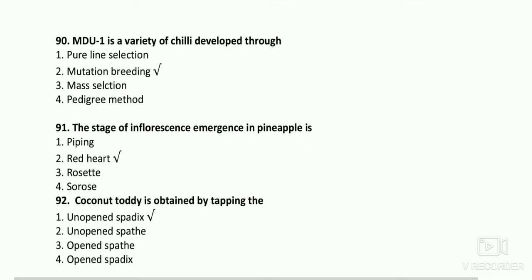MDU1 is a variety of chili developed through mutation breeding. The stage of inflorescence emergence in pineapple is called red heart. And what is peeping? Peeping is nothing, it's just like a spineless margin in pineapple. It is known as peeping.